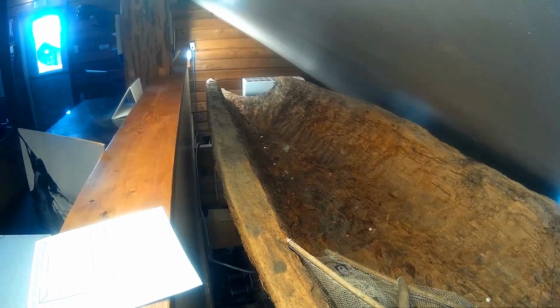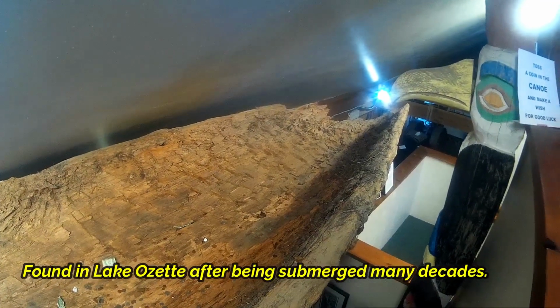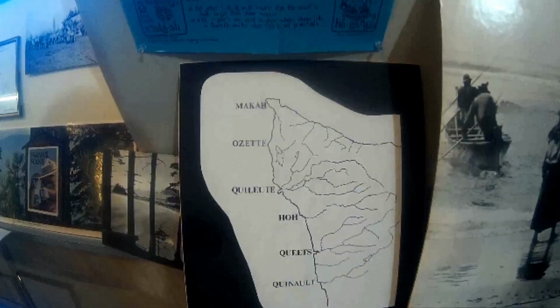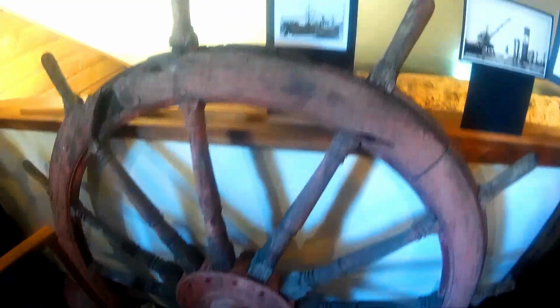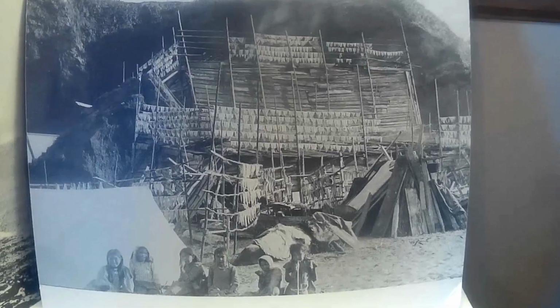Native American canoe that the loggers found. And of course it was certainly in better shape. Remember, only you can prevent forest fires. This is the ship's wheel from the SS Temple Bar. This looks to me like a photo of Native Americans drying salmon. This is a CQ lookout. Oh, it's a fire observatory.